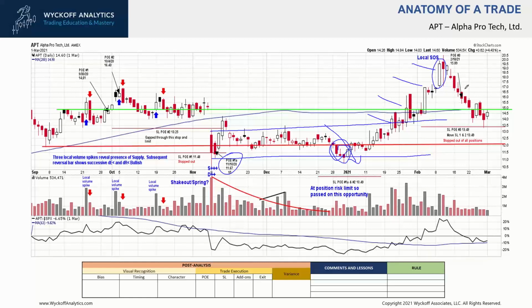I also moved all my stop losses up underneath the second bar, where it looked like demand was starting to come in. Yeah, underneath that bar, that's where I put my total stop losses.